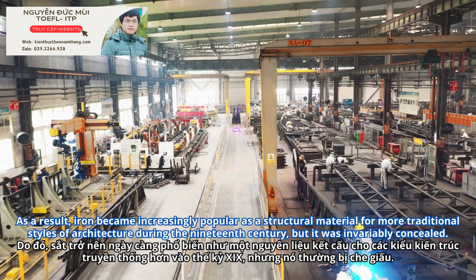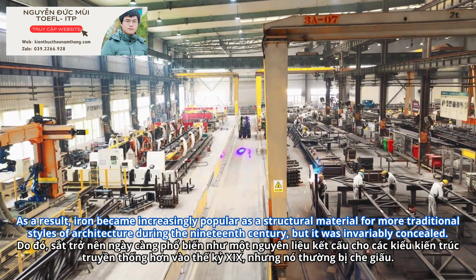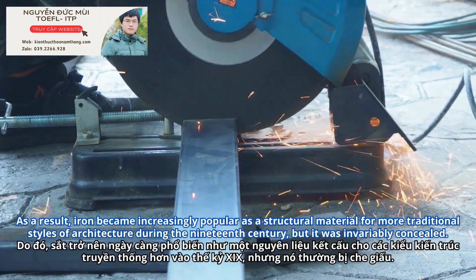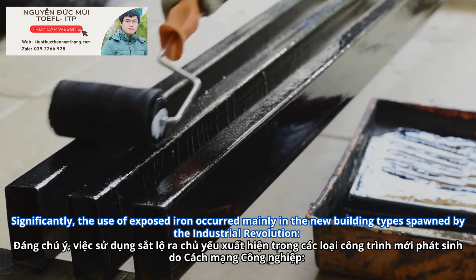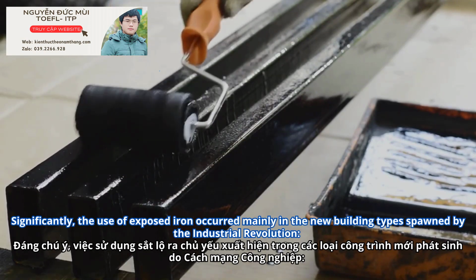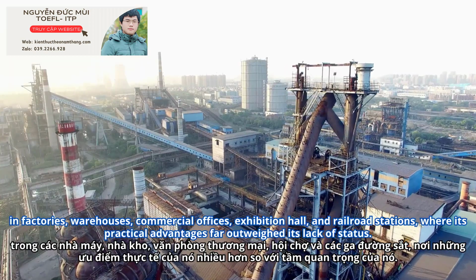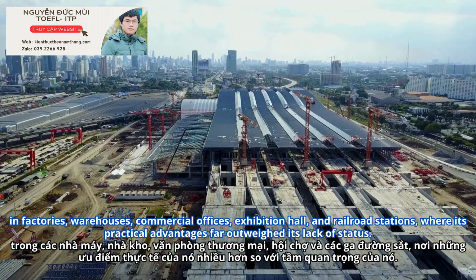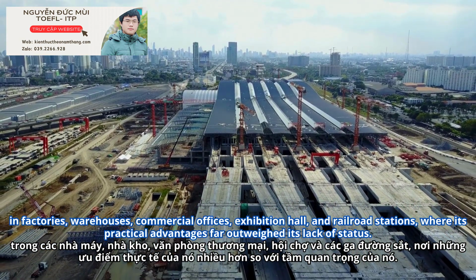As a result, iron became increasingly popular as a structural material for more traditional styles of architecture during the 19th century, but it was invariably concealed. Significantly, the use of exposed iron occurred mainly in the new building types spawned by the Industrial Revolution: factories, warehouses, commercial offices, exhibition halls, and railroad stations, where its practical advantages far outweighed its lack of status.